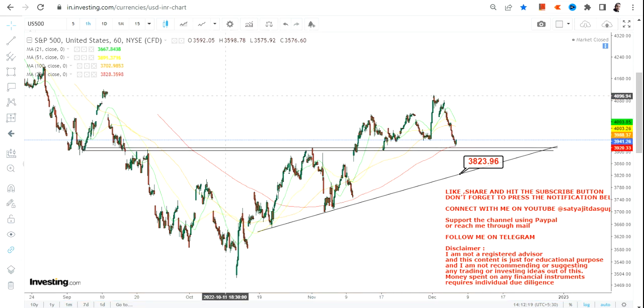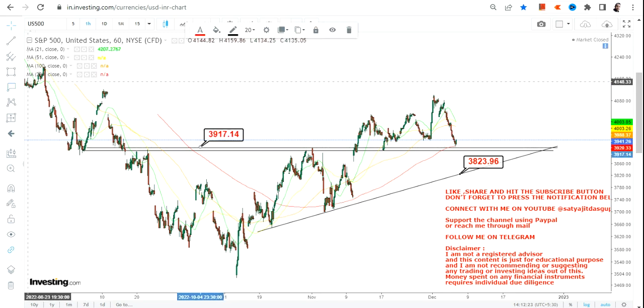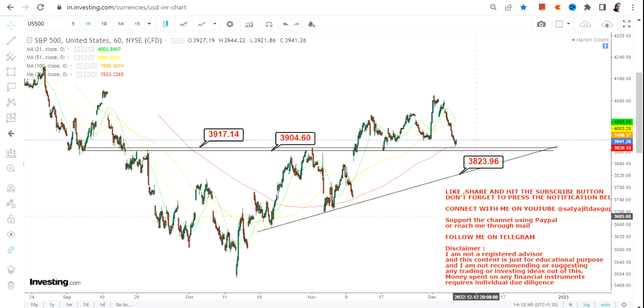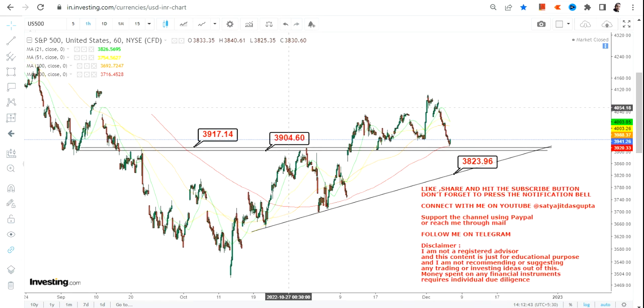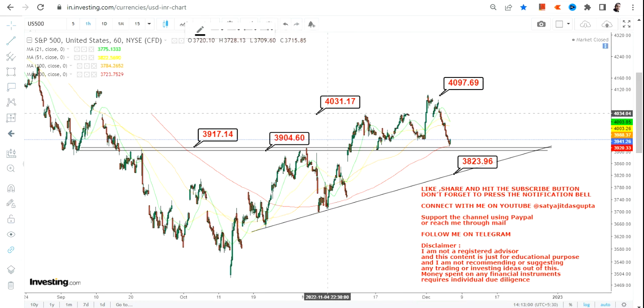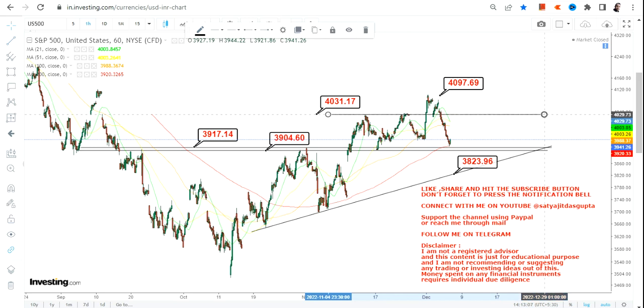So for S&P 500, we can't call it down and out, because we have two saving levels: 3917 as your immediate support and 3900 as your stop loss. Please don't go below these two specific levels, otherwise your next support will be 3823. The intention here is not going below 3900. And as far as the upside is concerned, we have our immediate target of 4031 and probably 4097. These are the two levels that we are going to look at as the immediate targets for S&P 500.